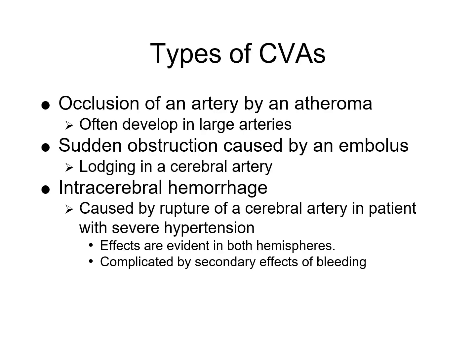Strokes are considered a major cause of disability. Again, this is an infarction of brain tissue resulting from a lack of blood flow. The necrosis can be an outcome that causes ischemia, or it could be the consequence of some ruptured cerebral vessel that causes hemorrhage and increased cranial pressure.